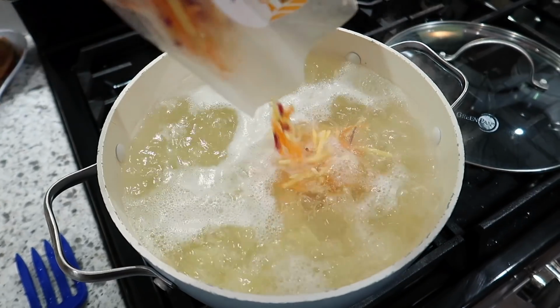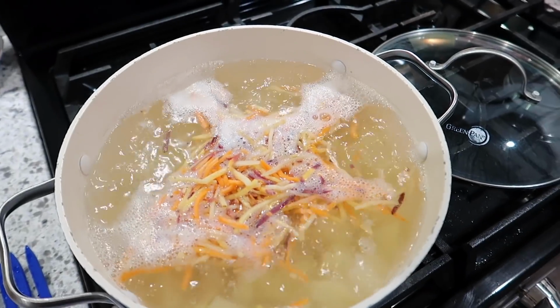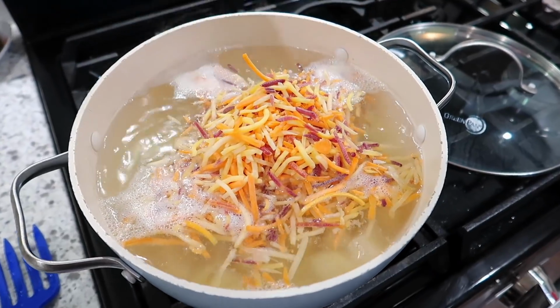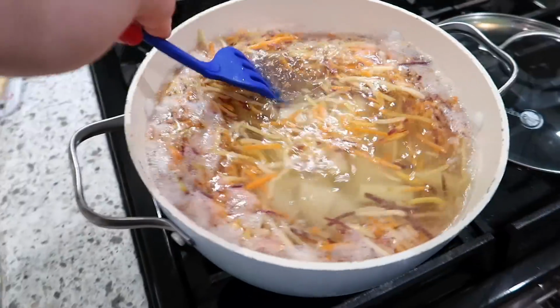So when the potatoes were about half done, I put in the grated carrot. There were 2 bags of these grated carrots. This recipe made quite a bit. I actually ordered the 4-person serving, and I'm telling you, it served a lot more than 4.